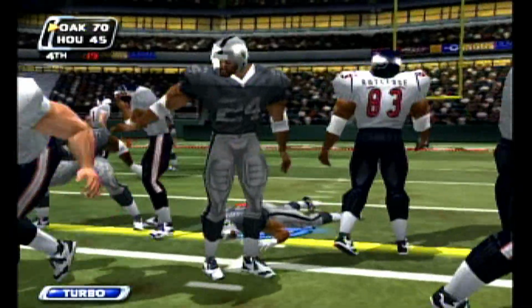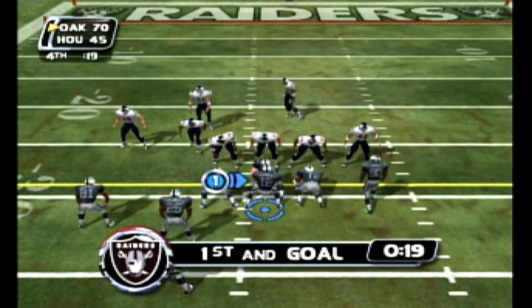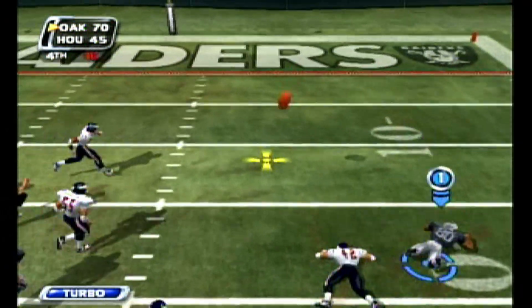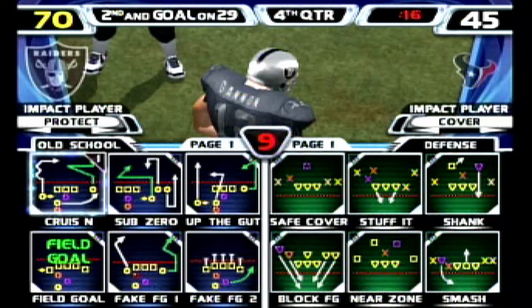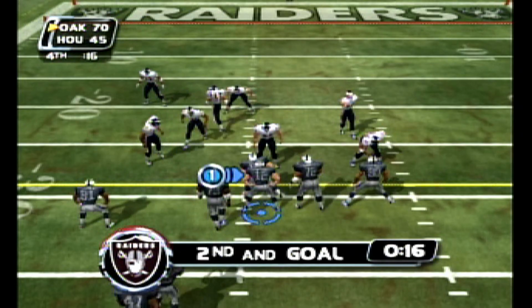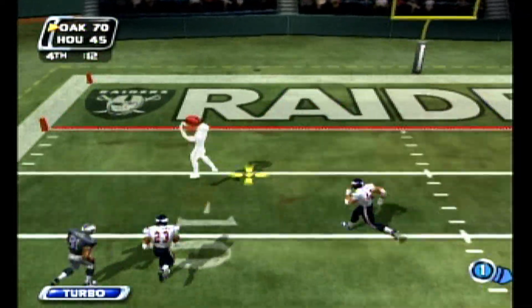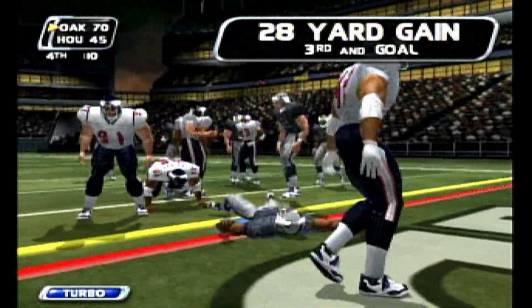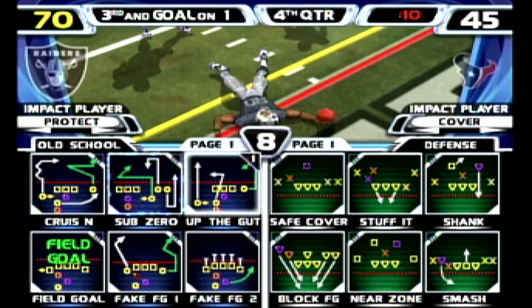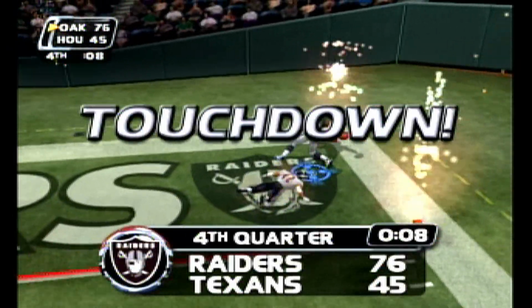The Raiders take possession. First and goal. Whoops! That was not pretty. You won't get a better pass than that. Second and goal. 25! Heaves it. He goes up and over. It's a miracle. He caught it. Take a picture of that one. Oakland is in the red zone. 25! Releases. Touchdown. Let's go to the replay.